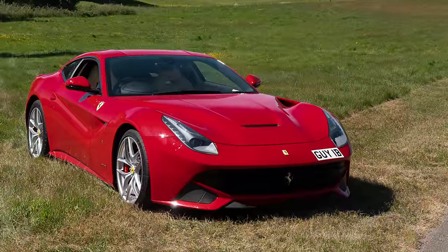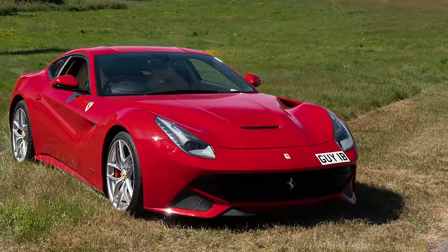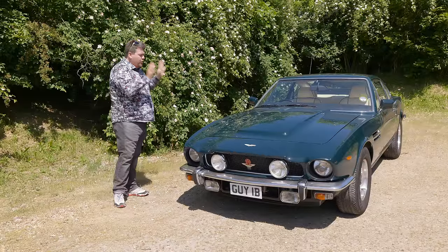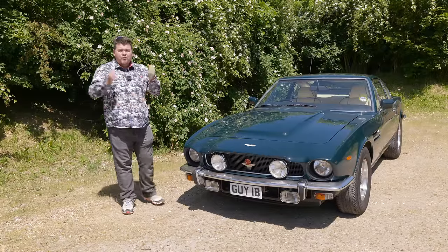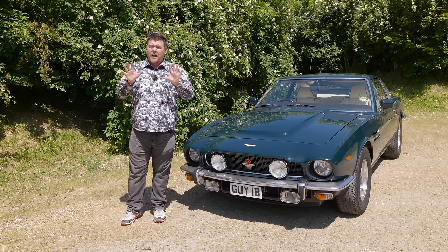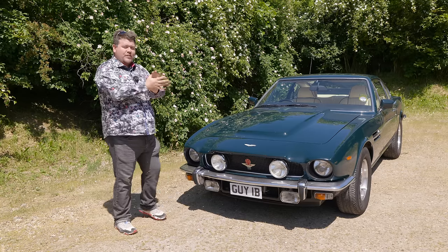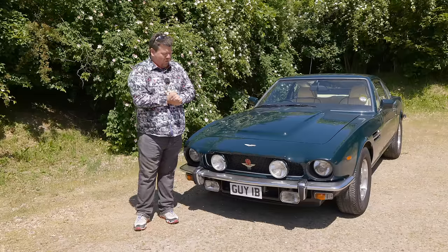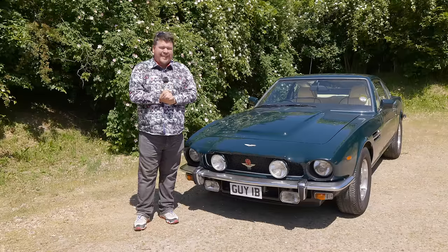Guy has been a big supporter of the channel for a number of years now, but this week has excelled himself because he's allowed me to live with this gorgeous classic Aston Martin to really get to know it and work out whether it could be the car for me. Unfortunately, I won't be buying this off him because he's decided it's going to be a keeper. And I've got to say, I do kind of get why.